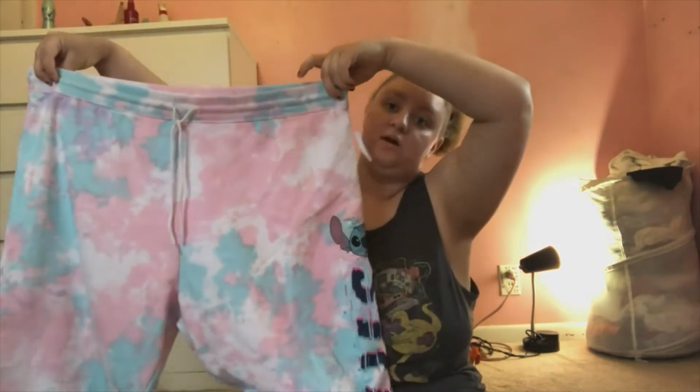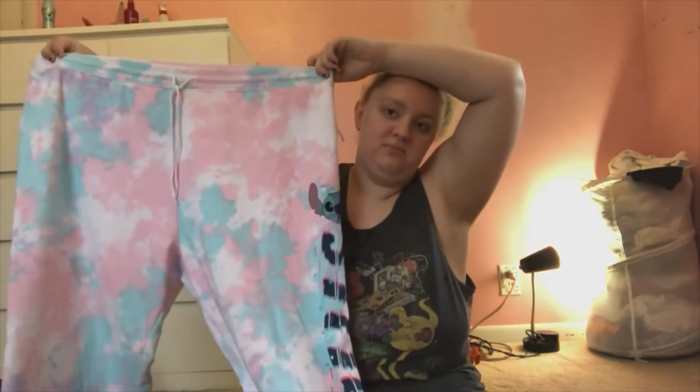And then I got these Stitch sweatpants. They are ginormous because one, I am fat, and two, I also like big baggy clothes. So when you're fat, that gets kind of difficult. So this is like a 3X.